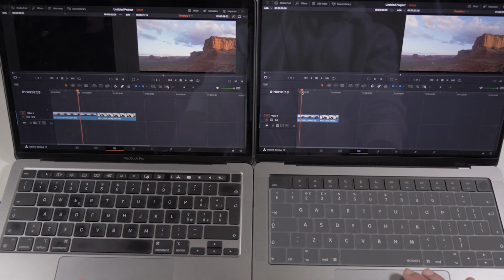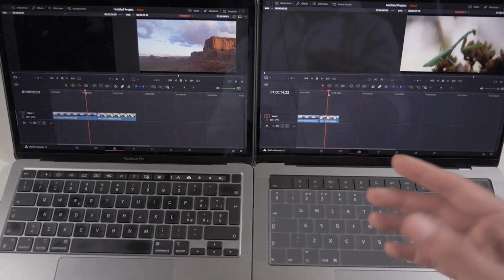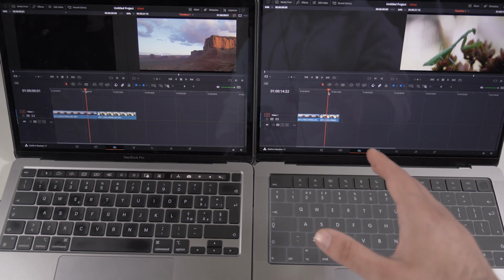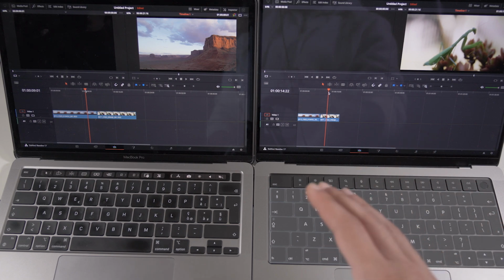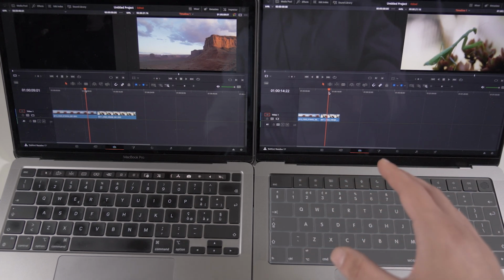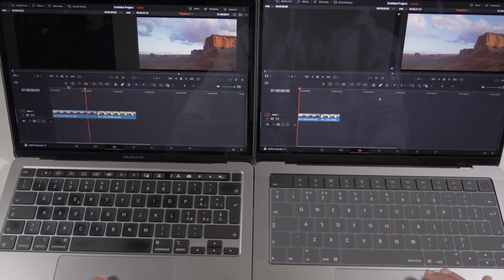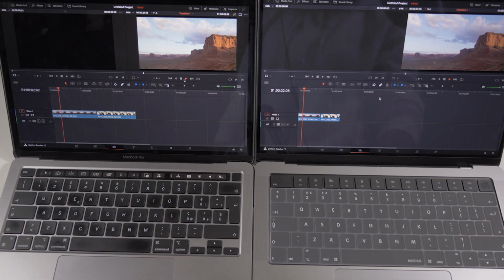These are the files. This one is, as I said, from the Red Monstro 8K, and this other file is from the V-Raptor camera, so always a Red camera. It is always an 8K file, but it is 120 FPS. It is not a heavy file like the other one, but it is really heavy too, because it is still an 8K file at 120 FPS. That is insane. Let's go to the start of this file and just hit play on both, just to see how they run.